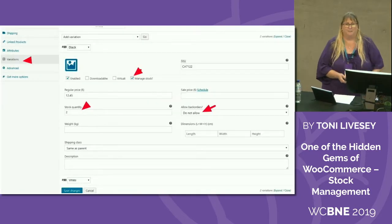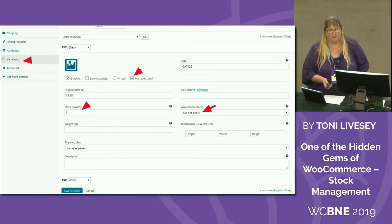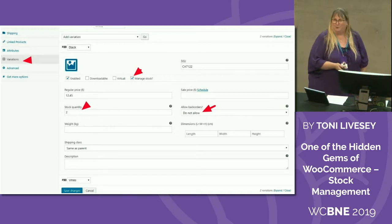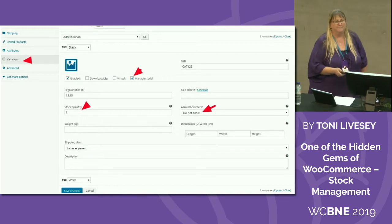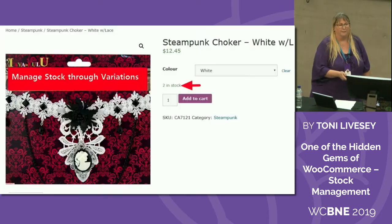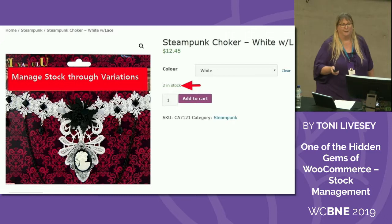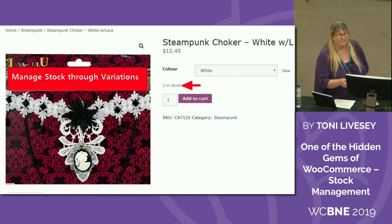As you can see, the manage stock button is ticked, and then you can put your quantities in there, and then you can also say, do I want to allow back orders or not? And I've just kept going through so you can see I can do it for various different things. For example, we've got a steampunk choker, which my sister sells. We've got 2 in stock.